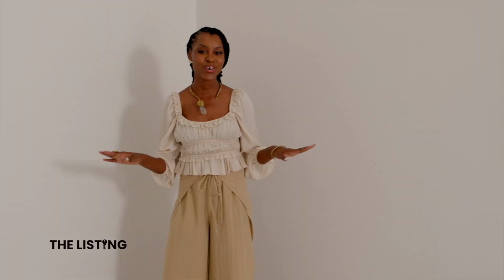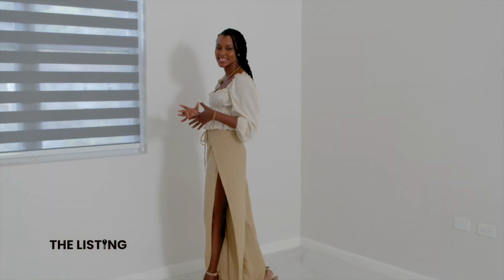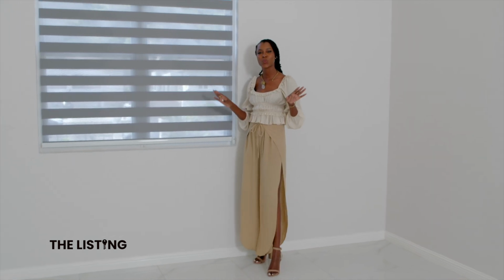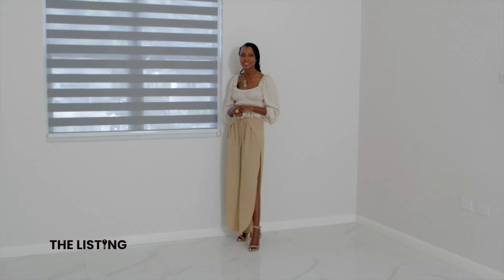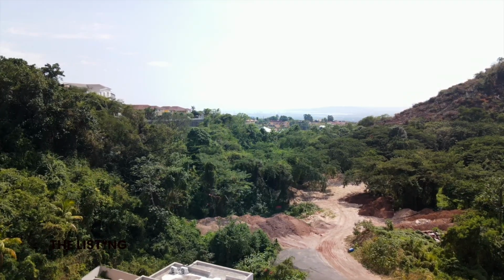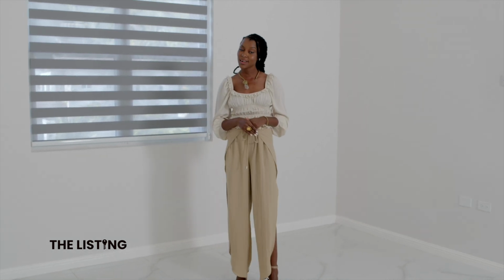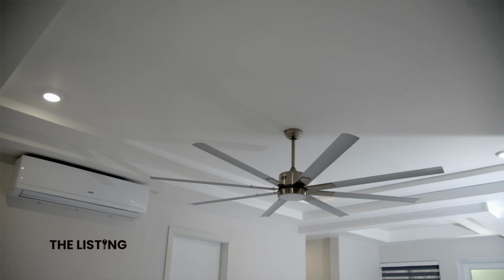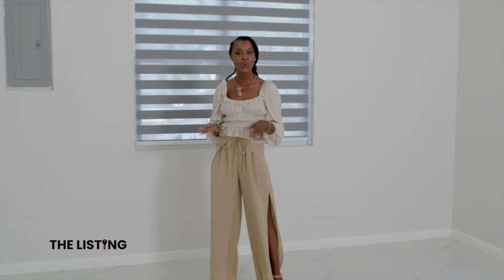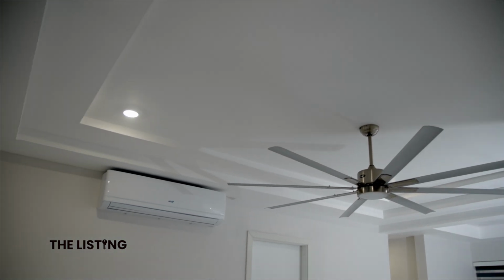This space would be perfect for a sectional, and you could use that to bring a pop of color in the space. Now, one thing I love about the space is how bright it is. And that's because these windows bring in such natural light. You have a beautiful view of the greenery of the hills, but the breeze from outside also meets you on the inside. And talking about breeze, this statement fan, you will have all that cool air on the inside, and it perfectly complements the AC unit.